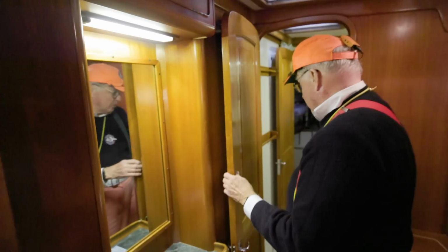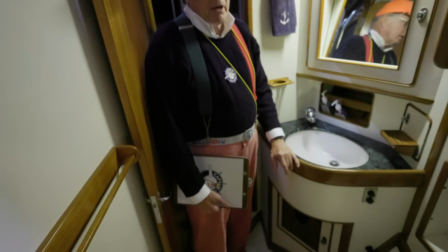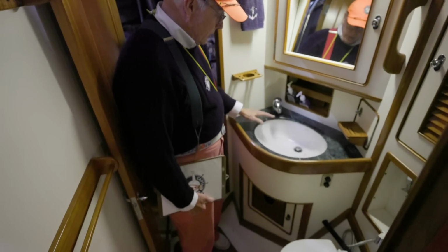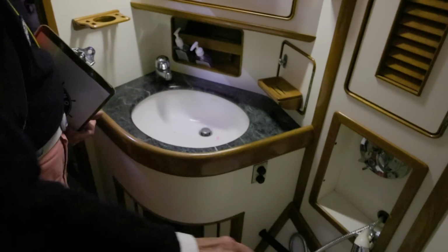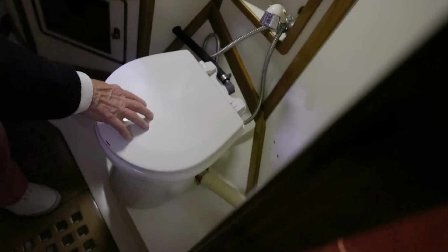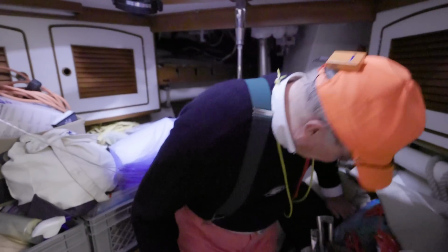And you have a privacy door for the head on this side. Not quite as big as the other one, but only smaller by about 1 square foot, I'd say. Towel racks, mirrors. It's got a recessed toilet paper holder. And it's an electric flush. Okay, we're in the forepeak here.